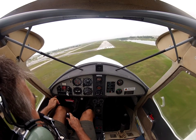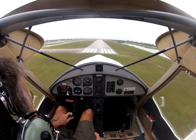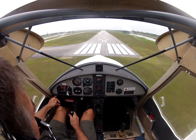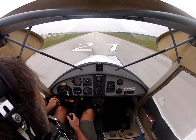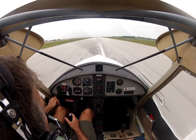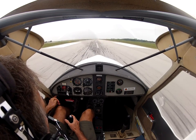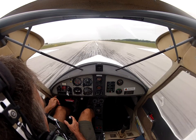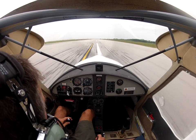Okay, we're in great shape. Look at that runway. Okay, I'm going to put in a 2nd notch of flaps. That's going to give us a better sight view of the runway. And then I land at minimum possible airspeed. I'm at 45. I'm at 40. Beautiful.